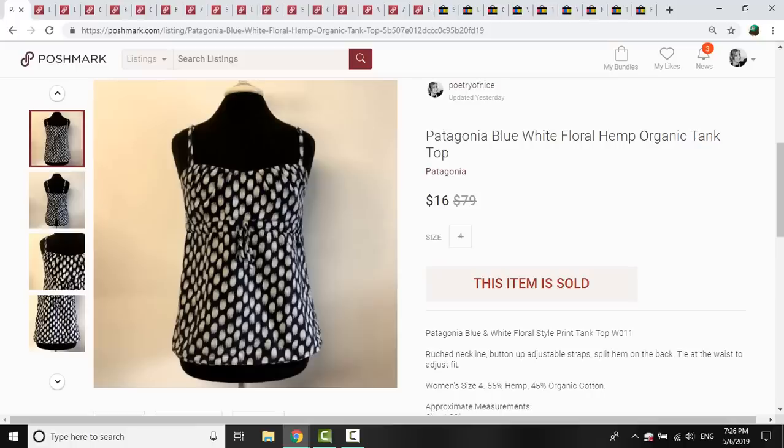So I had it listed at $20. Someone came along and we went back and forth, I think, and we ended up at $16. So I was happy enough with that, since I've had it for quite a while.